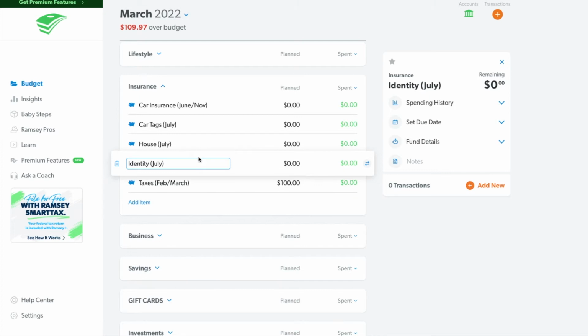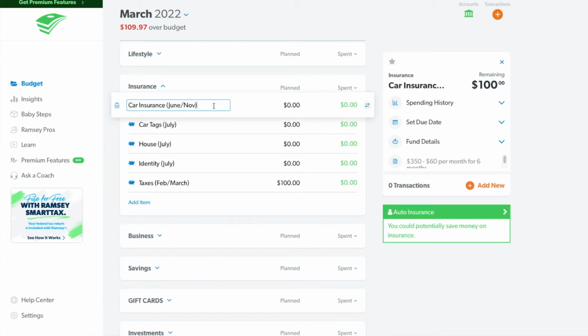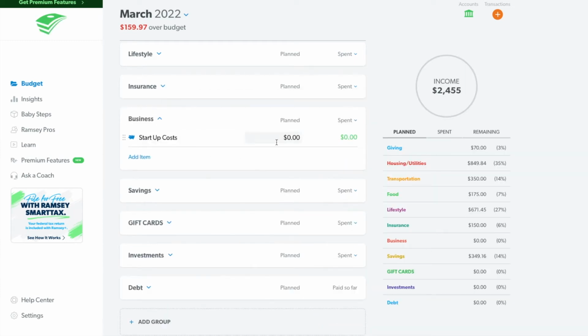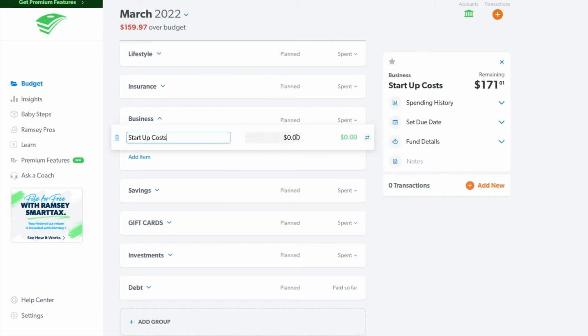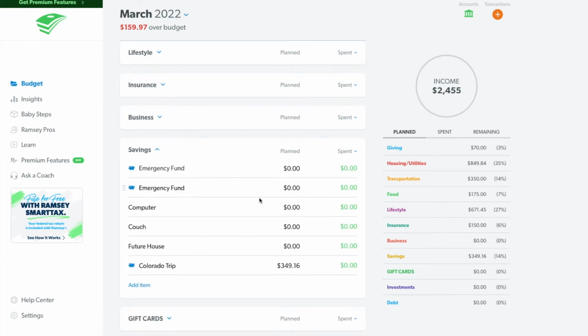And then my identity is not due till July. Housing is not due till July. Car tags is not due till July. And June is when my car insurance is due, so I'm going to go ahead and put $50 towards this. Business, I'm not putting anything towards this, and this is actually going to be removed at the end of February, as I did cancel my subscription.